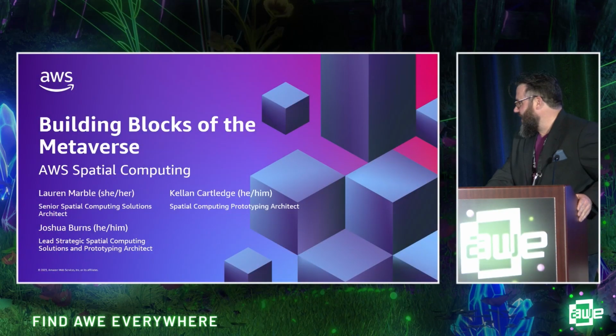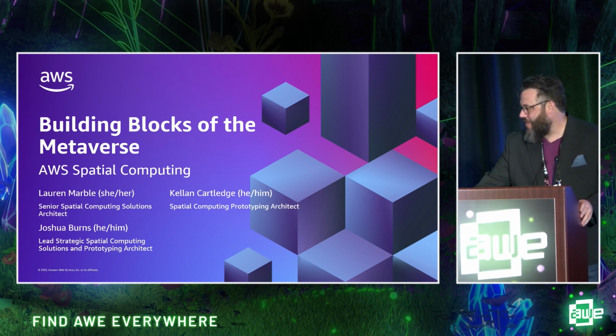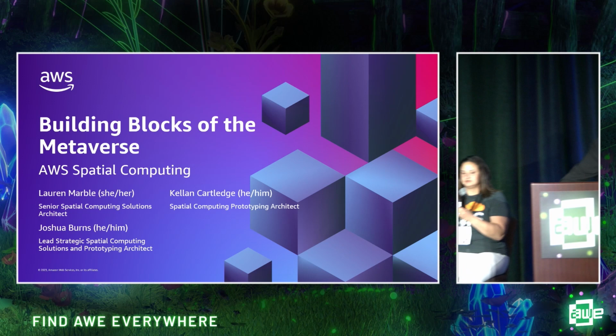Who is a colleague on my team and brings a great technical and mathematics depth to our XR capabilities. And their session, AWS Spatial Building Blocks of the Metaverse. So please welcome them on stage.